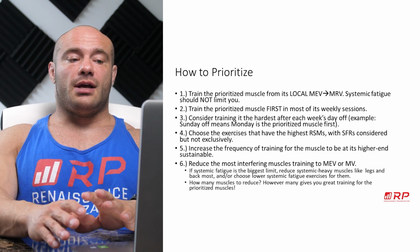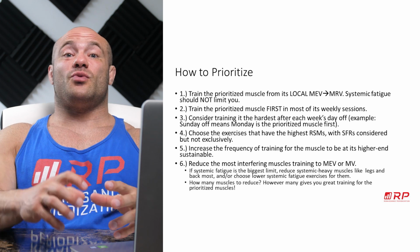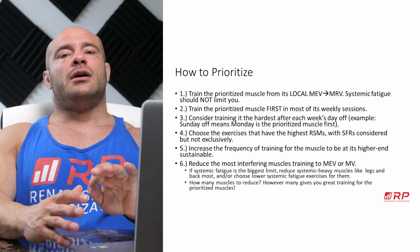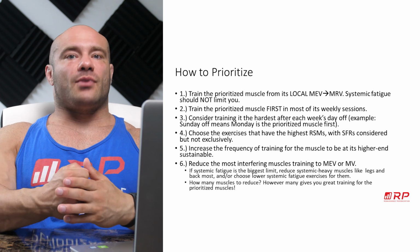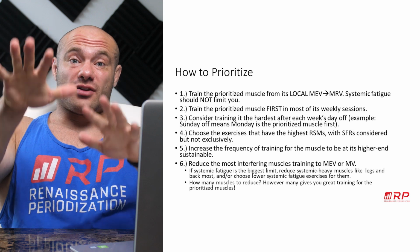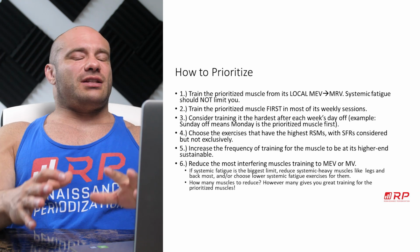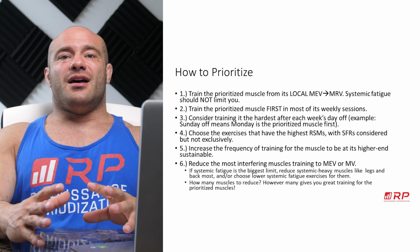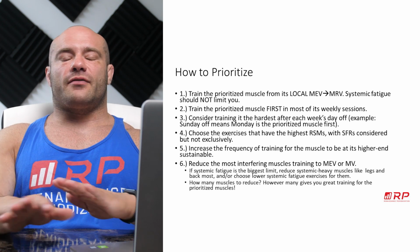Super, super important. Number four, you want to choose exercises that have the highest raw stimulus magnitudes, the ones that really mess up the target muscle. Yeah, stimulus to fatigue ratio is important, but when you're prioritizing, you want to hammer things. You're not so concerned about fatigue spillover because you can reduce other muscle group volumes for that. So for example, if squats really just destroy your quads, but they beat up the rest of you as well and they make your training for other muscle groups tougher, no big deal.